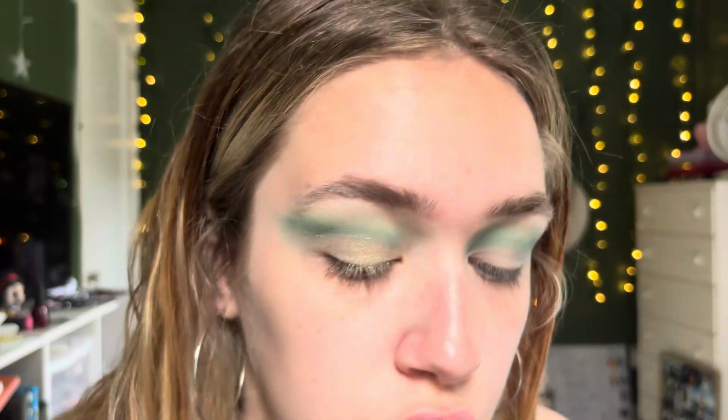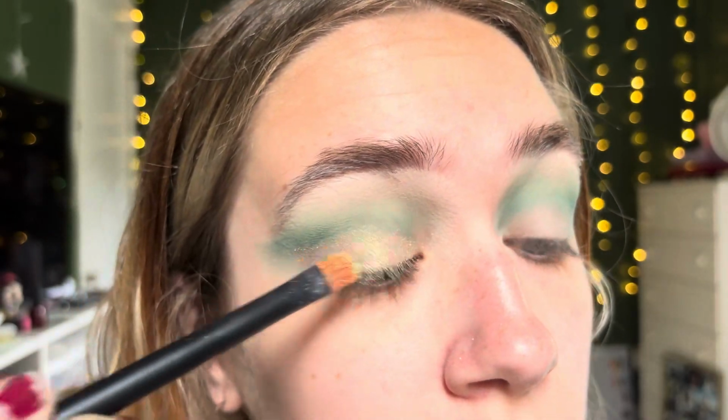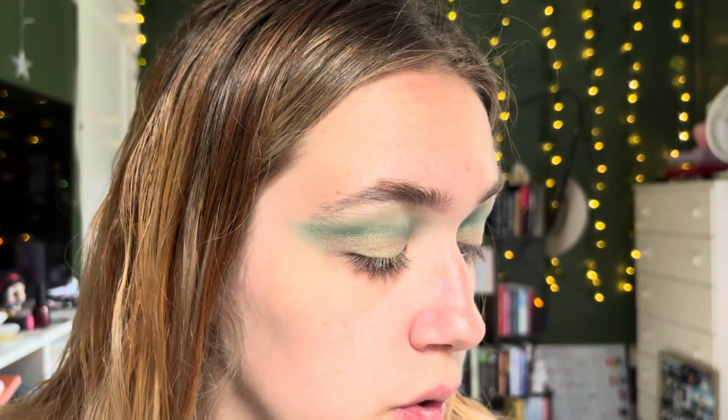That's gorgeous. That is freaking gorgeous. My goodness gracious. But I'm just packing that in a tad bit. Okay, so this is what we are at. I think it is bomb as hell. I'm gonna go do the rest of my face. I'm gonna do some lashes. I will come back for blush, highlight, lip details, all that good stuff. So I'll be right back.